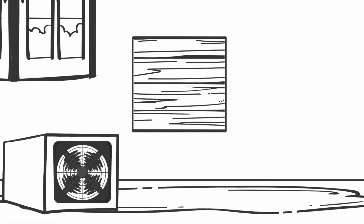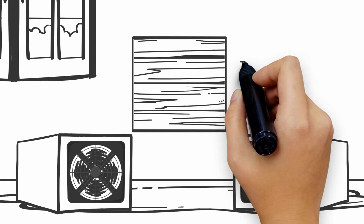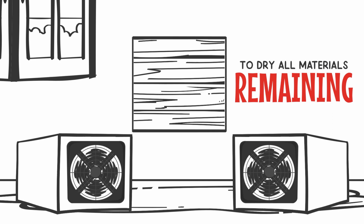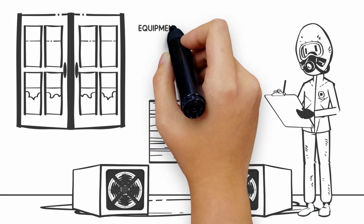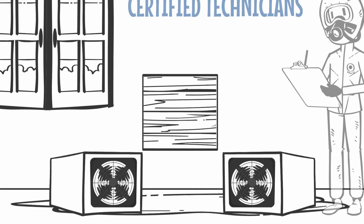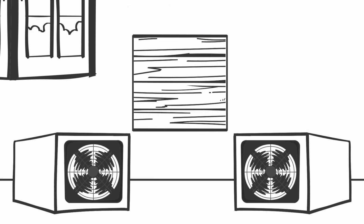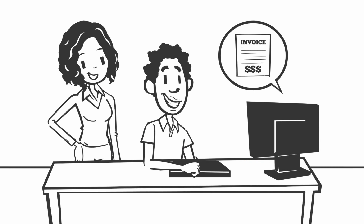3. Once all non-salvageable materials are removed, drying equipment will be placed to dry all materials remaining. 4. Drying equipment must stay on until property is deemed dry to IICRC standards. 5. Once property is dry, equipment will be removed and a line itemized invoice will be generated and sent to you for review and signature.